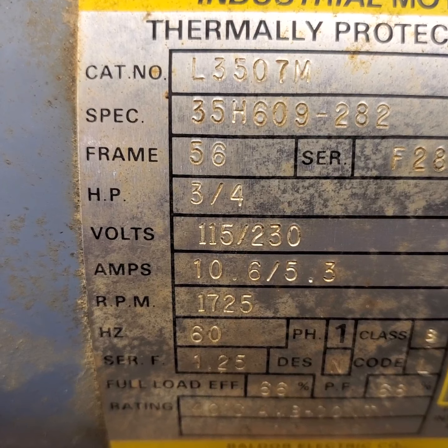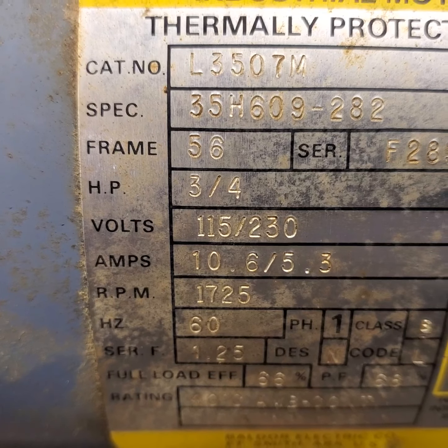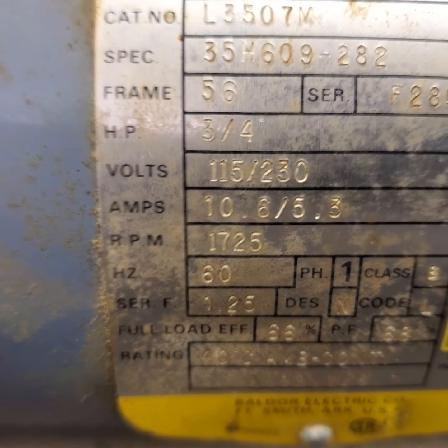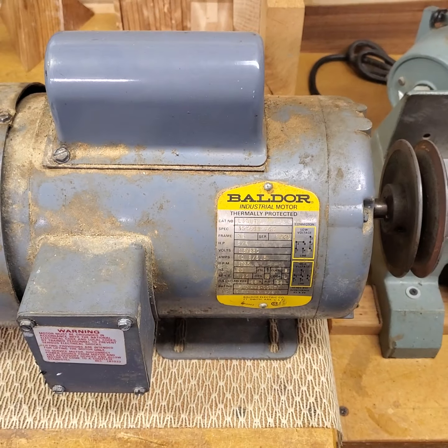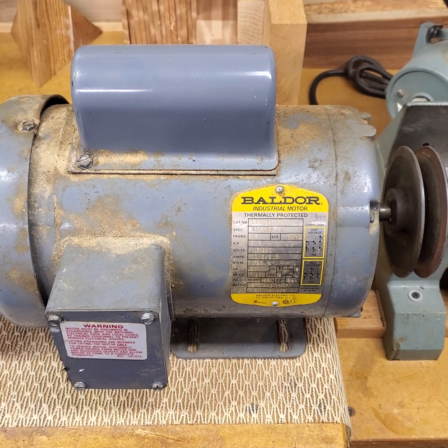This is a 3/4 horse, but this is an industrial motor. And you couldn't expect a drill press to have this motor on it. But damn, would it be nice if it did. 10.8. Now this is a nice motor. Everything about this motor is heavy duty. There's a farmer somewhere today that needs this motor bad. It's a beautiful motor.